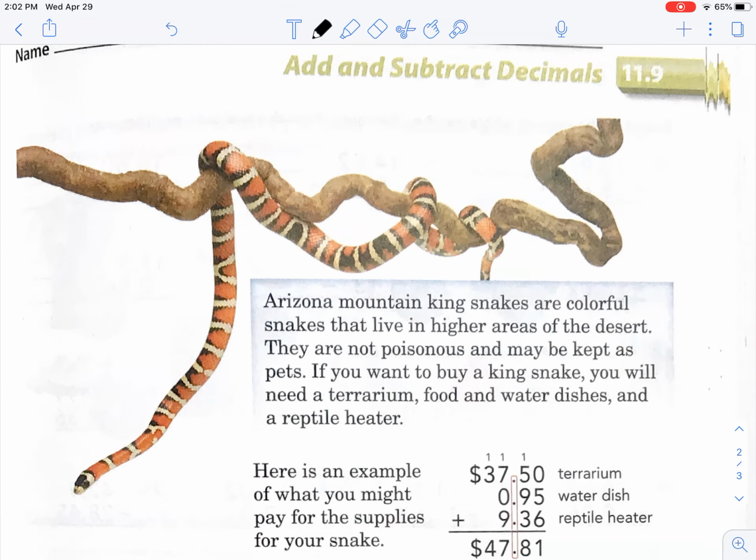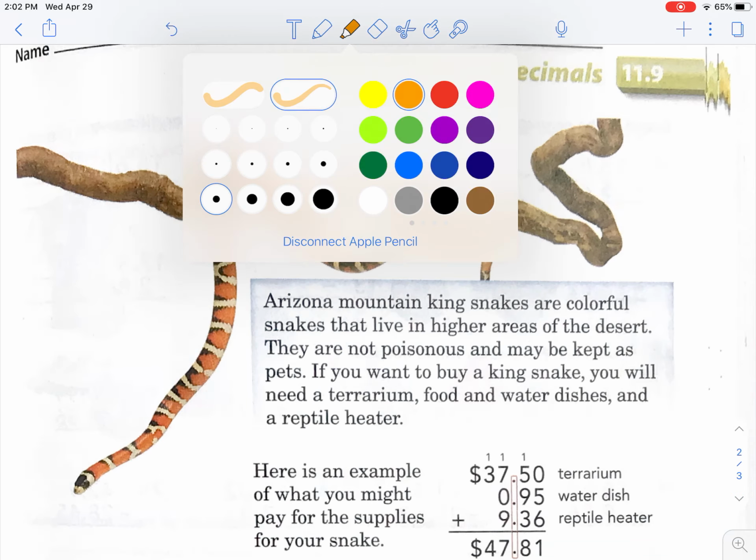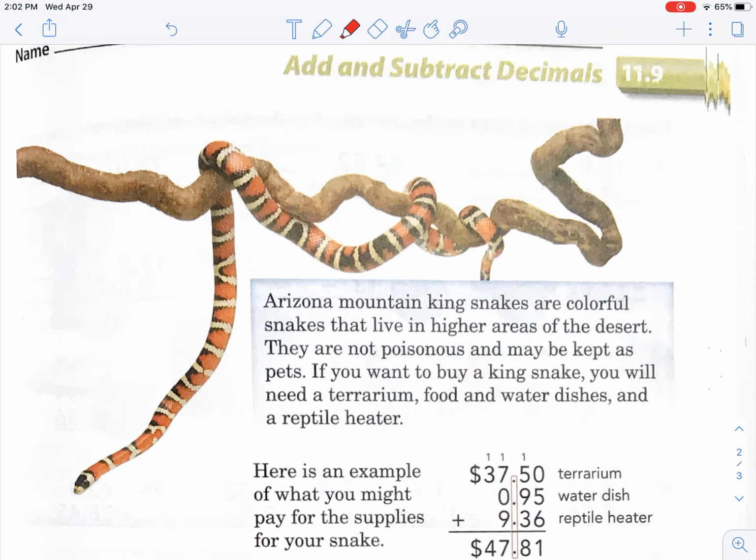It is the Arizona mountain snake. I'm going to do that in red. The Arizona mountain king snakes are colorful snakes that live in higher areas of the desert. They are not poisonous. Judah, I'm trying to remember your fun phrase with the red and black together, not together. I don't remember. And maybe this one doesn't even count because it's red. Is this a white? Anyway, that reminds me of you. So these are not poisonous and may be kept as pets.